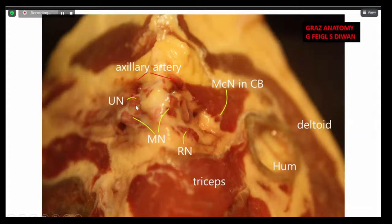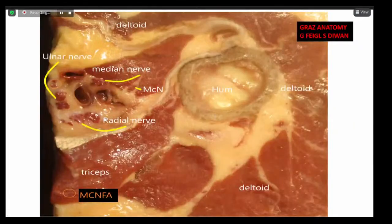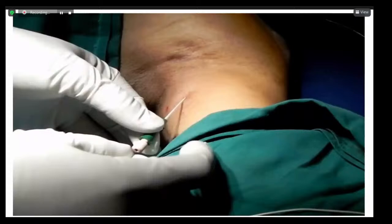This is the fat-filled tissue here. There is no definite fascia, but there is a sheath definitely which engulfs the ulnar nerve and the median nerve. The radial nerve is totally separate, and the musculocutaneous nerve is still more on the other side. If you take a cross section and you view it directly in front of you, so you have the axillary artery here, and this is the ulnar nerve, that's the radial nerve, the median nerve, and that's the musculocutaneous nerve. So this can be blocked separately: the median, the musculocutaneous nerve, the ulnar, and the radial nerve. This I think Surjit has showed.